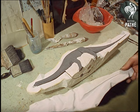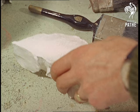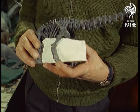Molds within molds for the thickest skinned beasts that ever lived. Reproducing working models of their mammoth limbs is a delicate job, and the core of the problem is solved with a flexible skeleton, an exact solid rubber replica that's jointed just the same as the genuine giants.